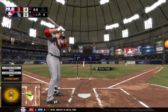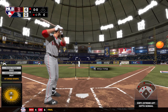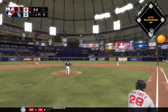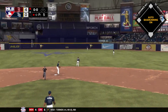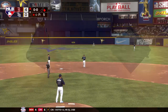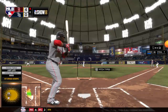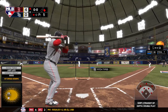Digging in to try it again, J.D. Martinez. He scored after reaching on a single in his last time up. He's ready. Here's the first offering. Line toward right center, and that falls in for a solid base hit, his second of the night. Hey, just a nice piece of hitting right there. He's able to keep his hands inside that ball, stay square as long as possible, and feed it into the opposite field for a base hit.